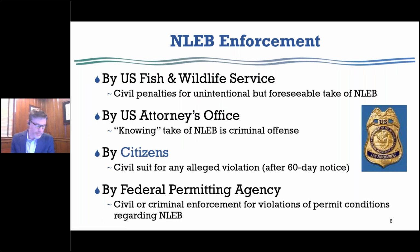Quick note on enforcement. There are various mechanisms and means through which the Endangered Species Act and the take prohibition on the northern long-eared bat would be enforced. Fish and Wildlife Service, of course, has authority to issue civil penalties. Knowing, so intentional, takes or harm to bats is a criminal offense, prosecutable by the U.S. Attorney's Office. I want to pause for a second on the third category, citizens. Take is such a broad term, and the Fish and Wildlife Service and the U.S. Attorney's Office would typically be expected to exercise some enforcement discretion. Is an inadvertent take, does it rise to the level that they need to take enforcement action?